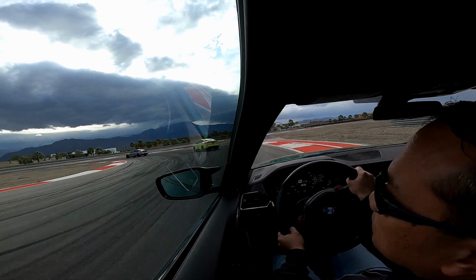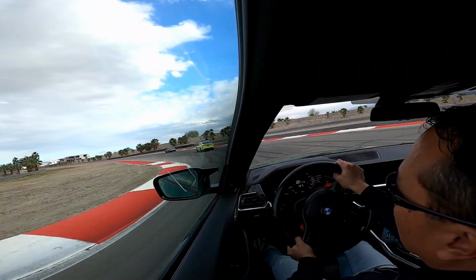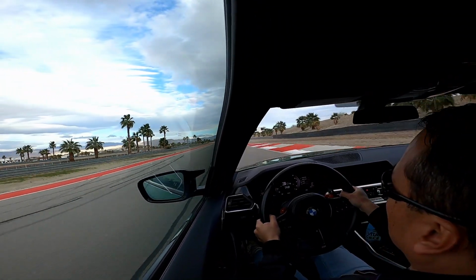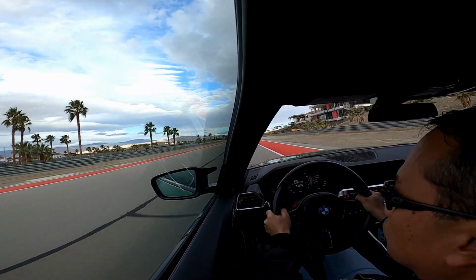Turn your head, really use the driver's side window to find the apex. I apex a little bit beyond that blue curbing block. That's a little too early for these. Looking good, guys.